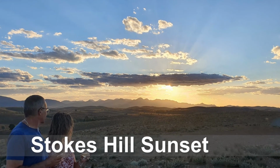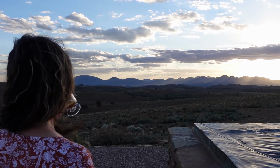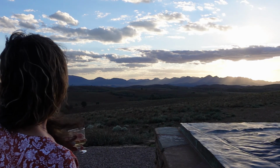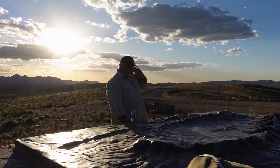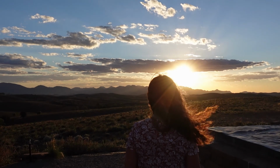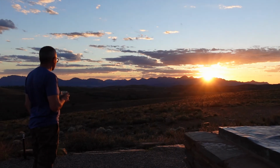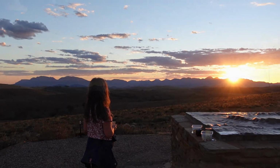The Wilpena Pound sunset experience at Stokes Hill Lookout is one not to be missed. Enjoy a cheese platter and some bubbly as an elder explains the dreamtime and the formation of the pound. Then relax as the sun goes down and enjoy the changing colours of the landscape, and definitely don't forget your camera.